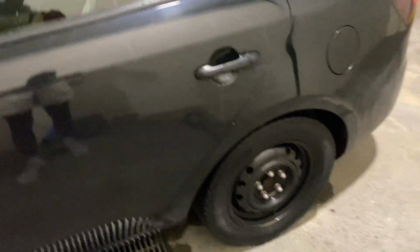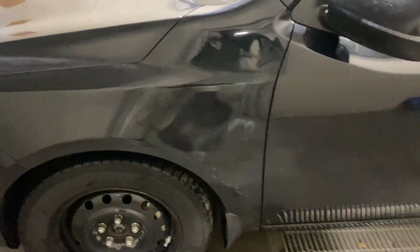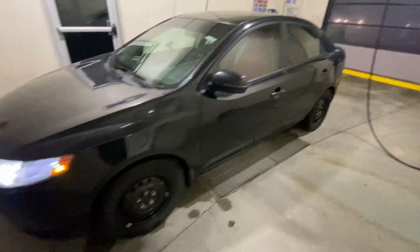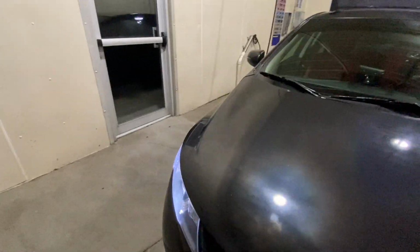What else with this vehicle? Besides that, exterior wise, everything is fine. I don't mind anything else. Like I said, it has miles on it, which is fine. It's all good.